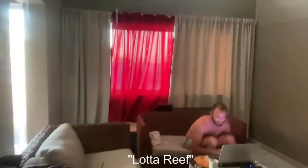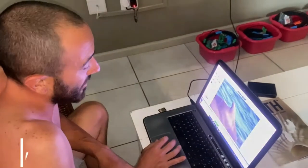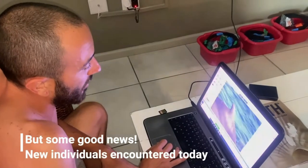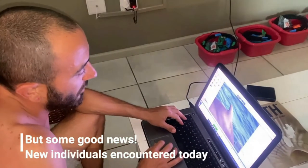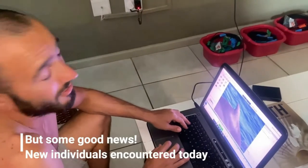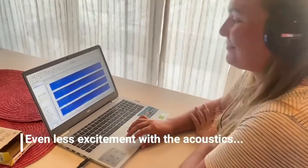How's the data? Let's say we are always learning something. We learned about the multifocus today, but at least we have some dorsal fins to identify. And I think they are probably not the same individuals we spotted in both encounters. Let's take a look. Okay, Sasha, calling Sasha.